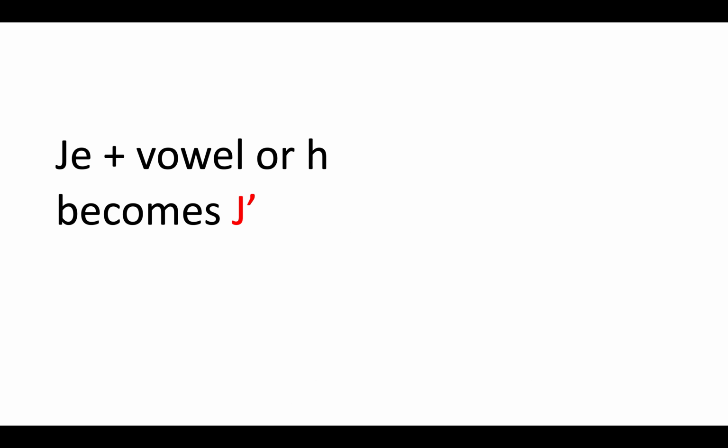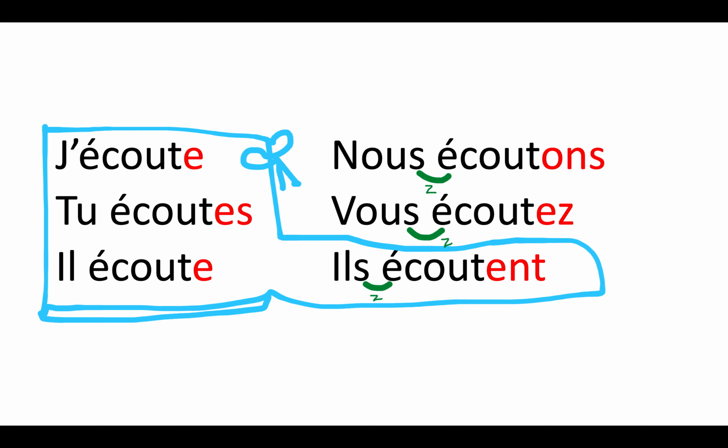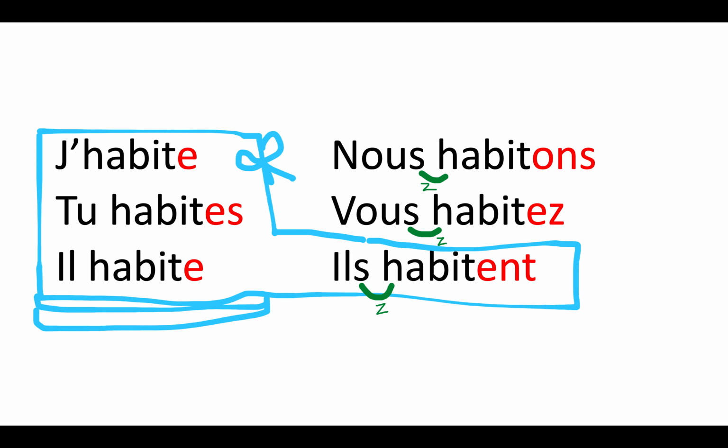Okay, one last thing. If you have a verb that starts with a vowel or H, with je, that J-E, je, becomes j with an apostrophe. So now listen. J'écoute, tu écoutes, il écoute, nous écoutons, vous écoutez, ils écoutent. That vowel sound also affects the plural forms. The plural forms end in an S, and the liaison with the vowel or H that happens after it sounds like Z.